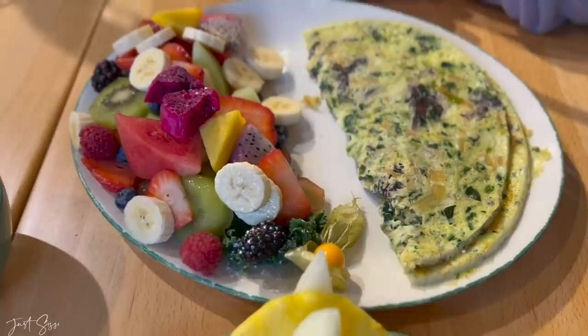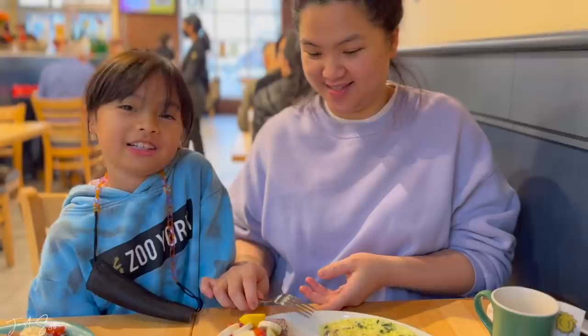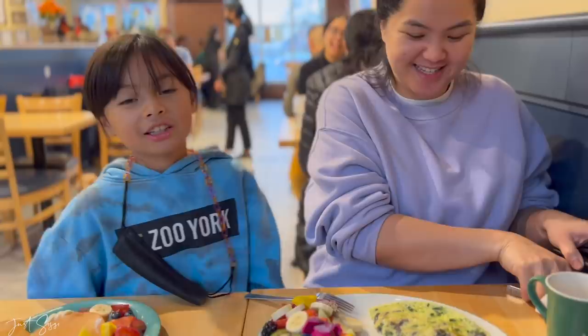This is an omelet. That's May's breakfast. So excited. So good. Gigi's breakfast. Kiki's cat. Alright, let's dig in. Clean plate. That was delicious.